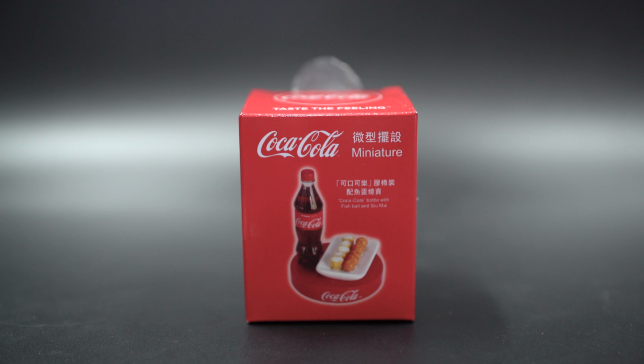Coca Cola miniature box. I do have a few other random pieces of miniatures that I've not mentioned in previous videos. I'm going to do that in this video as well because this is just one item. They did release 3 types. There were 2 other ones that include a can and something next to it. But I prefer the bottle one because it's cooler than a can. Well, I just think it is.